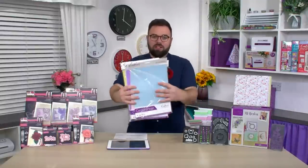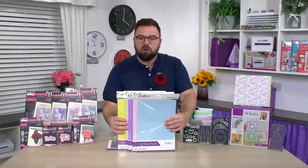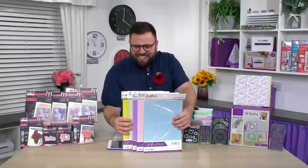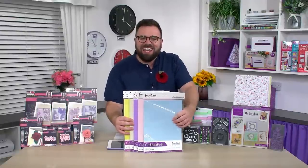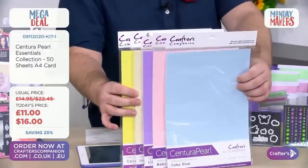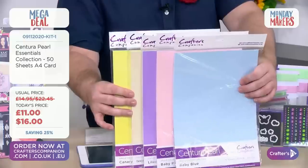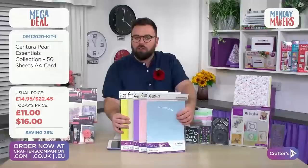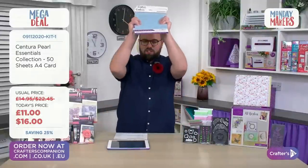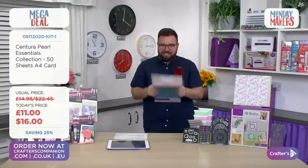So I'm just going to really quickly share something else with you because I'm worried it's going to sell out. The Out of This World deal. It is the Monday Mega Deal. That's tomorrow. The Monday Mega Deal is this gorgeous collection of Centura Pearl. You're saving 25%. However, a lot of the stock has gone already. I think it is going to sell out. A quarter of the stock has gone. It is your Monday Mega Deal.